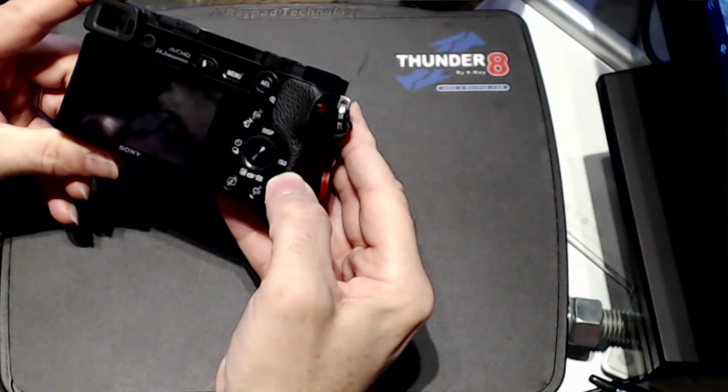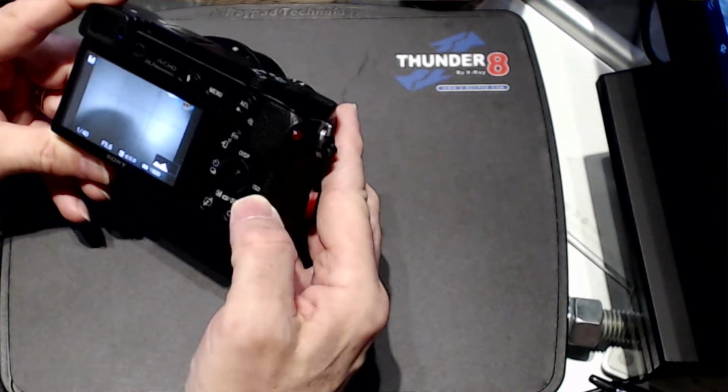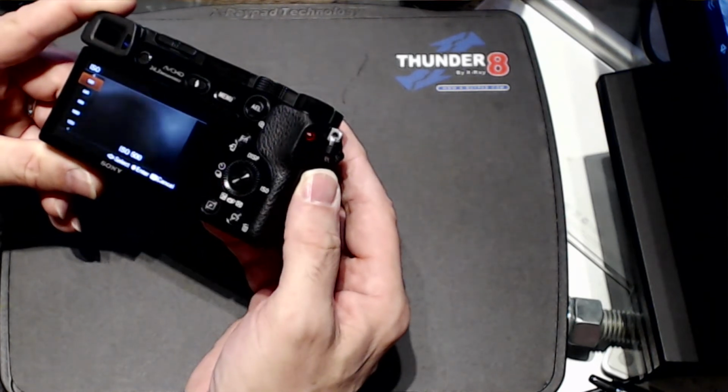But there is a dedicated button on that D-pad for ISO. It's marked ISO. It's not that hard. It's not that bad. So you go to that button here, marked ISO, you click it, and it brings up the ISO control, and you can select what you want.